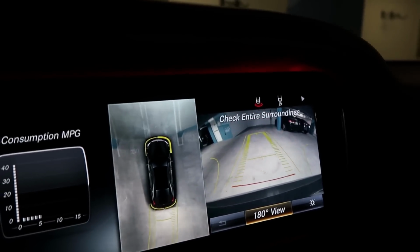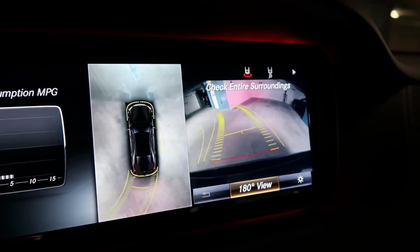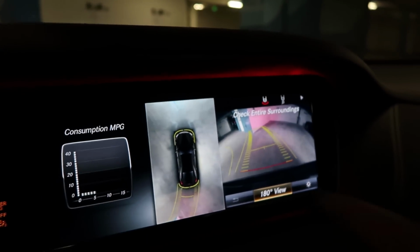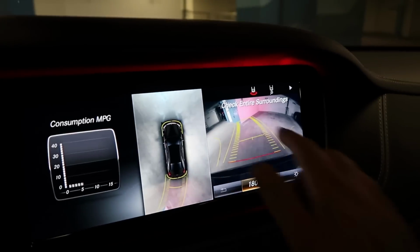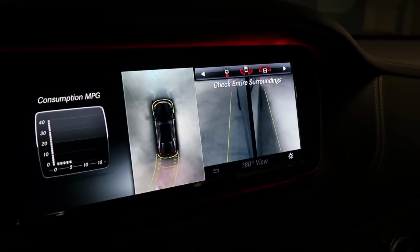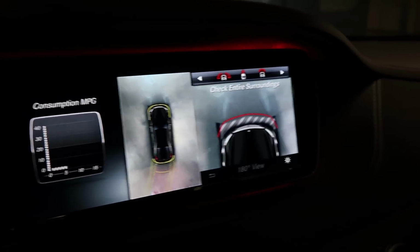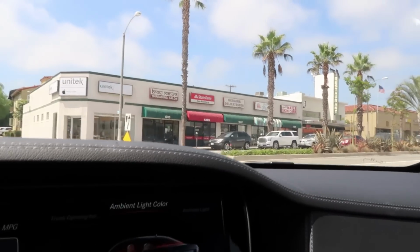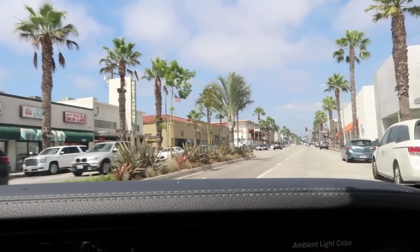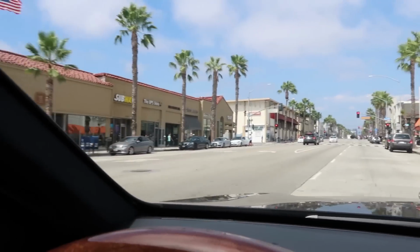Let's head to UPS. I love this about the S-Class because it's so long and such a large car. It is really hard to back up, but not because we have this 360-degree view backup camera. So we've got an overview here, kind of an aerial view, and then the backup. You can also change the direction in which the camera is facing. This is great for curbs. You've got the other side, front of the car, rear of the car. Really nice. Almost at the UPS store, almost there. Gonna get some stuff from the UPS store.